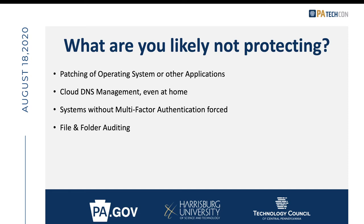Your financial systems, systems that have consumer information, credit card information, company secrets, all this stuff should be two-factor authenticated. File and folder auditing, again, I talked about data management.